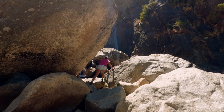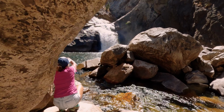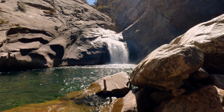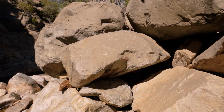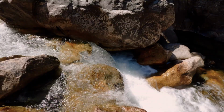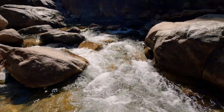In our opinion, the best seat in the house is right on the other side of this big boulder. It will give you a front row seat to the falls and it kind of makes you feel like you have it all to yourself. If you are into landscape photography, plan on spending a little bit of time here. It may not be an all-day thing, but there are so many little photo ops.